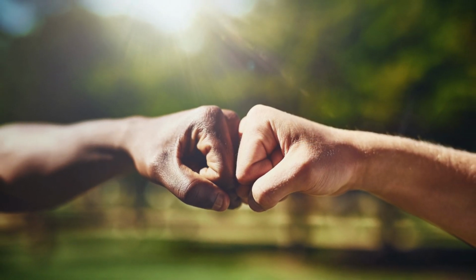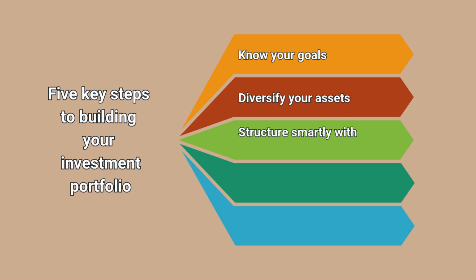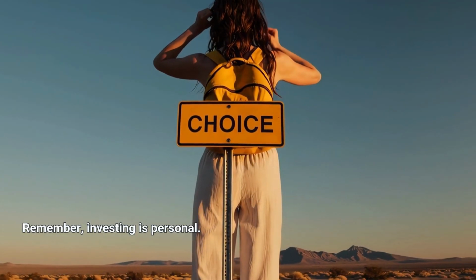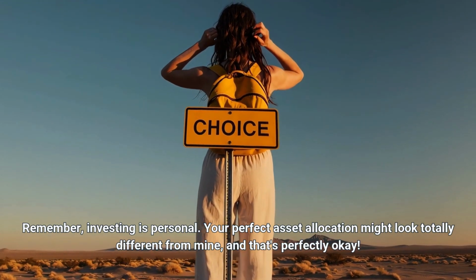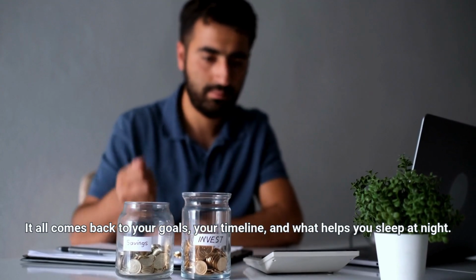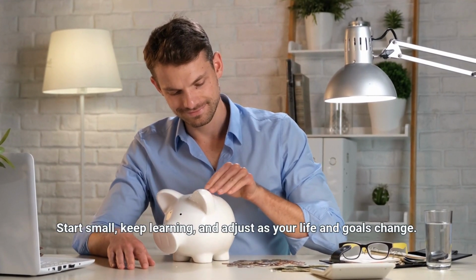So there you have it. 5 key steps to building your investment portfolio. Know your goals, diversify your assets, structure smartly with core and satellite, pick investments wisely, not just on past wins, and have an entry and exit plan. Remember, investing is personal. Your perfect asset allocation might look totally different from mine, and that's perfectly okay. It all comes back to your goals, your timeline, and what helps you sleep at night. Start small, keep learning, and adjust as your life and goals change.